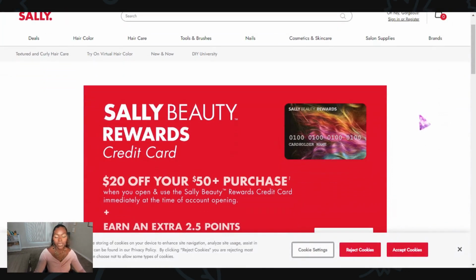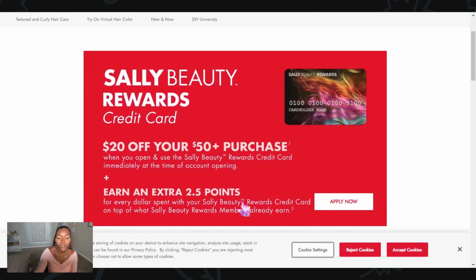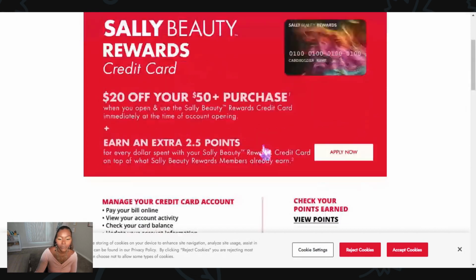So here is the sallybeauty.com website, and they have the credit card here. This is the Sally Beauty Rewards credit card, you guys. You are going to get $20 off of your purchase of $50 or more. The thing is, you have to make sure that the day you get your approval, you use your discount, because it's immediately at the time you open your account. You can't just use that later on. If you open your account today, try to go in the same day to use that. If it's late at night, just do it in the morning, or try to see if they can ship things to you, because you're not going to be able to get that $20 off of your purchase of $50 or more. You have to do it at the time of opening your account. So keep that in mind.